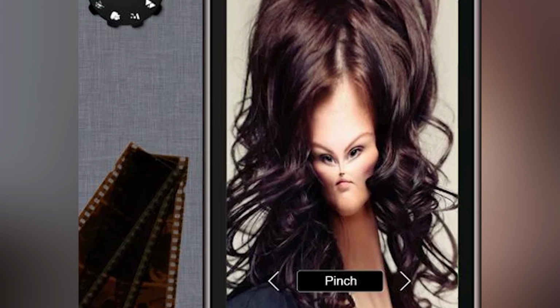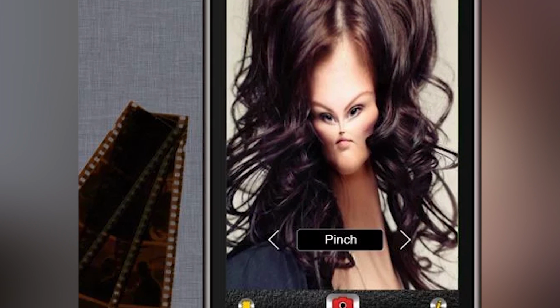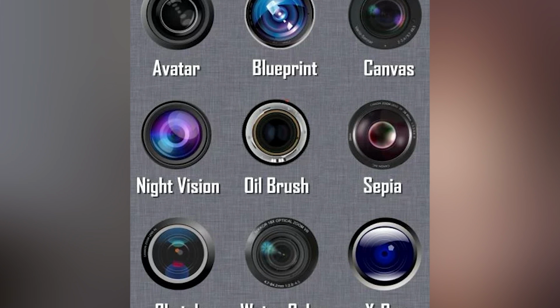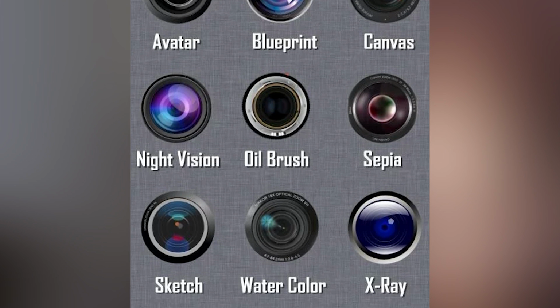Camera Fun Pro is a camera application that focuses on more goofy and unusual filters like pinch lens, X-ray, and other types of filters. You can also see how pictures look before snapping the actual picture.